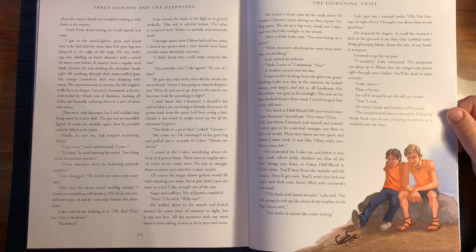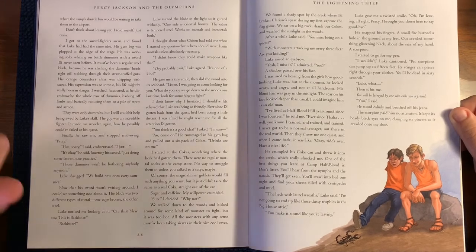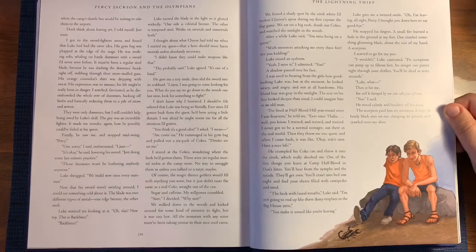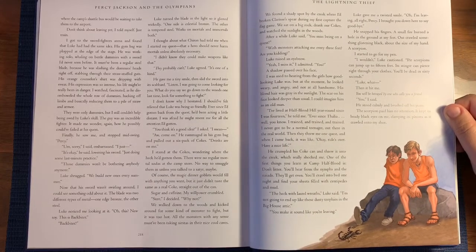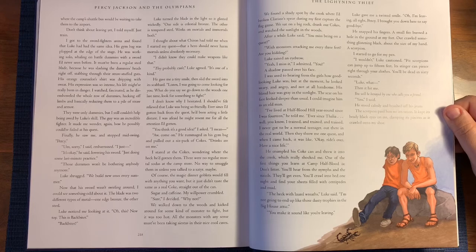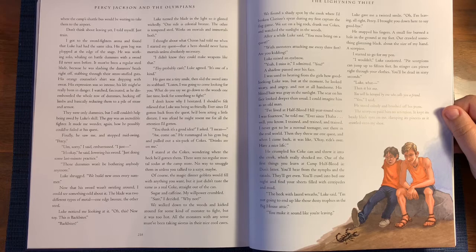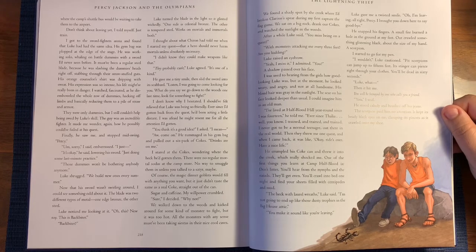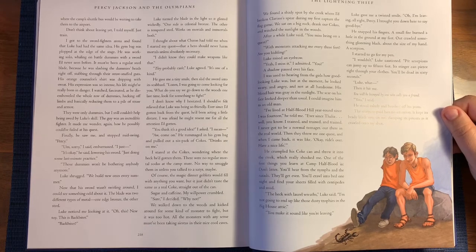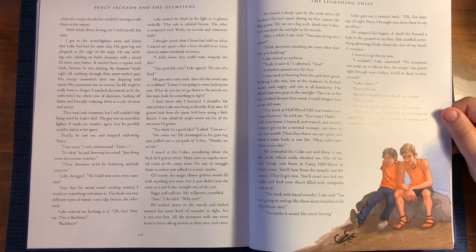He crumpled his Coke can and threw it into the creek, which really shocked me. One of the first things you learn at Camp Half-Blood is don't litter. You'll hear from the nymphs and the naiads. They'll get even. You'll crawl into bed one night and find your sheets filled with centipedes and mud. Heck with laurel wreaths, Luke said. I'm not going to end up like some of those dusty trophies in the Big House attic. You make it sound like you're leaving. Luke gave me a twisted smile. Oh, I'm leaving all right. Percy, I brought you down here to say goodbye.